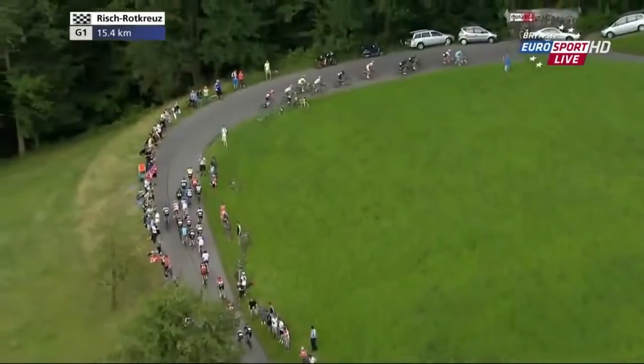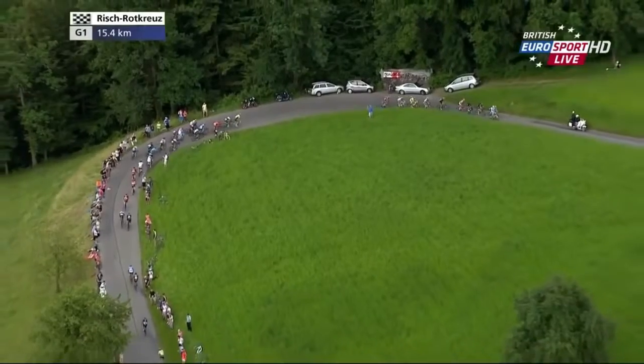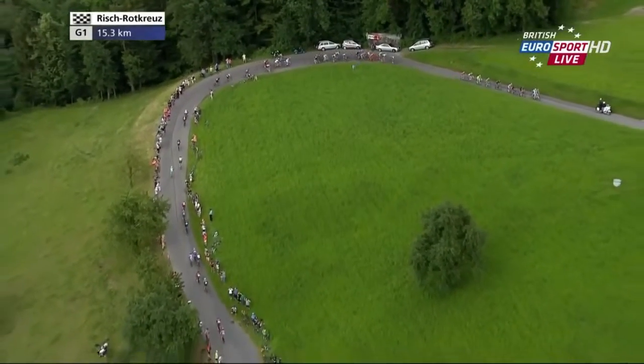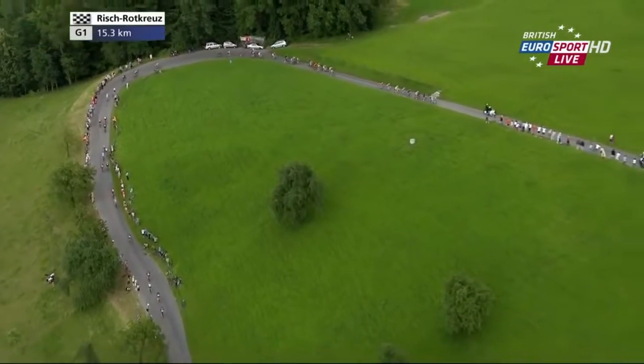What a season they're having so far. A rider that's been very, very quiet this year. But look at what's happening at the front there. We've got a group of about 10 riders going clear. Geraint Thomas and Team Sky sat in 3rd wheel. Look at the riders strewn all over this sinuous climb. Wow, how many of those riders are going to be able to get back on?